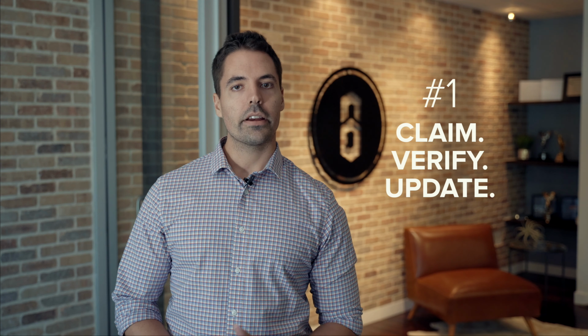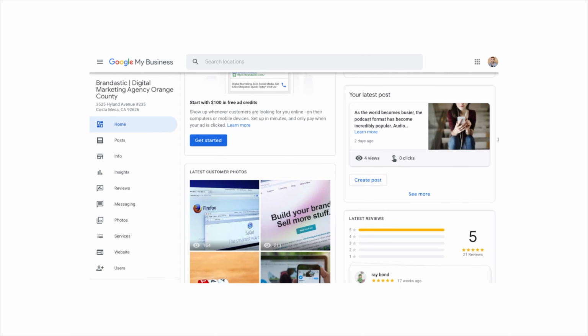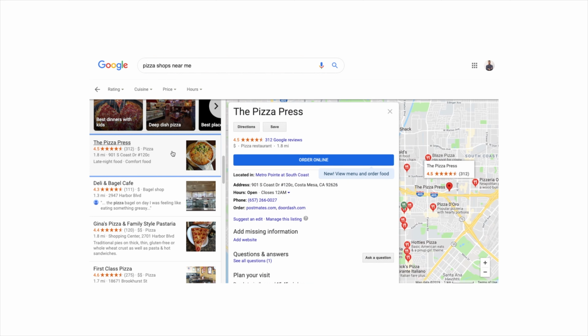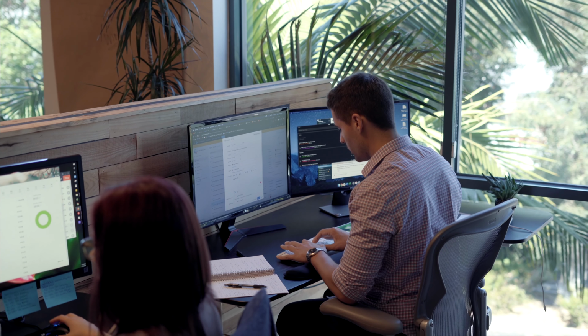Step number 1, claim, verify, and update your Google My Business listing. This is probably the easiest and one of the most beneficial things you could do. When you have a complete GMB listing, this provides users with a better opportunity to find your business within the search results. So let's say you own a pizza shop. When a user types in pizza shops near me, and if you have a complete GMB listing, your business will be shown to that user within that list of pizza shops near them.